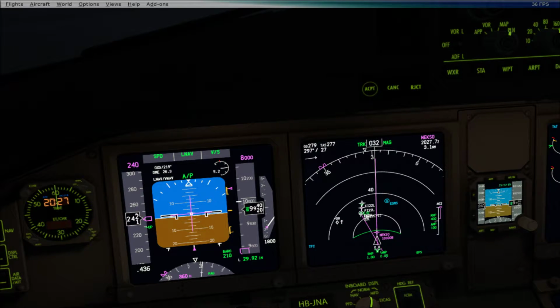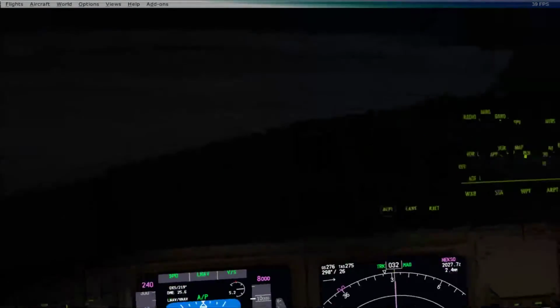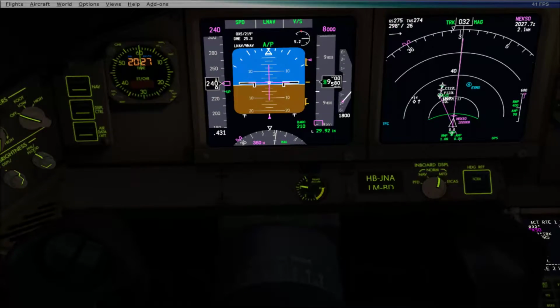7 Alpha, climb flight level 240. Flight level 240, thank you, let's have a 700. You want to set for our expected descent now? So yeah.